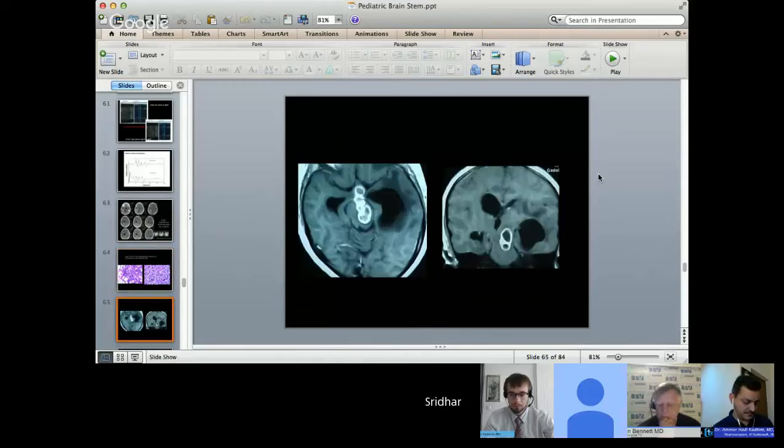Now this is a child who came with this lesion many years ago, almost in the late 1990s. Looking at the lesion, we were sure that it was a tubercle, but antituberculous therapy did not help the child. The child progressively developed signs of raised ICP, as we can see, because the child has hydrocephalus, and also developed neurological signs in the form of hemiparesis.